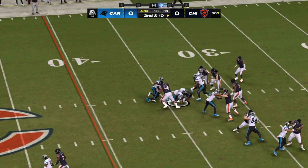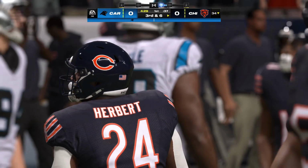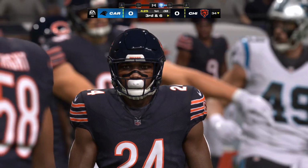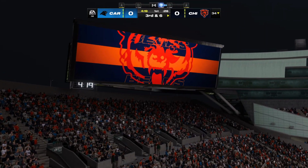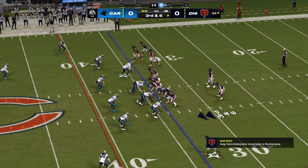Herbert now on the option. He's brought down at the 34. Call it a gain of 4. That 2nd down play call was not to pick up the 1st down. It was to accomplish what they did, to get them into a manageable 3rd down because they had an incompletion on 1st down, so they were behind the sticks, so to speak. They needed to make up some ground, and they did. 3rd down and 6.